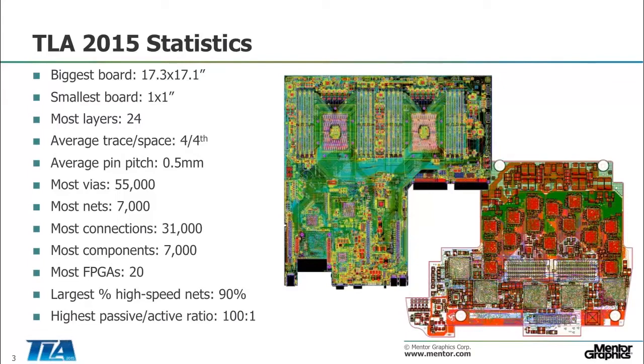The average pin pitch was 0.5 millimeters. This used to be the minimum, and now it's the average. One of the biggest areas of increasing complexity for designers is the number of high-speed signals that have to be tightly constrained. This year, the high was 90%. Imagine associating a percentage like that with the numbers of connections listed here.